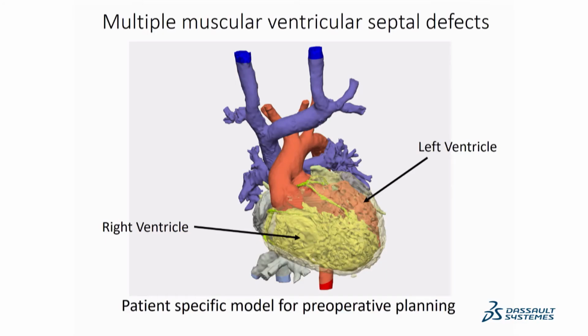This is a complex heart of a patient who has multiple defects in the ventricular septum, which is the muscular wall between the left and right ventricles. This can be a particularly challenging problem and can be hard to visualize these defects in the operating room. This tool shows the surgeon in a view similar to what they will see in the operating room precisely where these defects are. This patient's heart was reconstructed with each component being a different color. The components can then be turned on and off as needed to achieve different views. In this case, the right ventricle blood pool is in yellow and the left ventricle blood pool is in red.